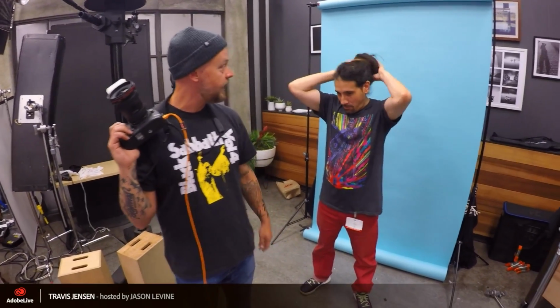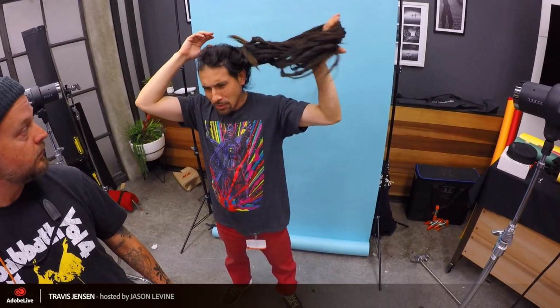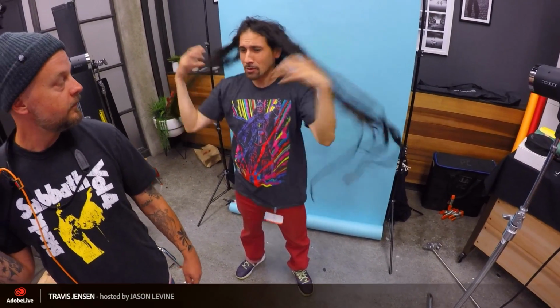Cool. So we're going to do a couple dread shots. As you can see, he has, how long have you been growing these for now? I think since April 2004-ish. I haven't cut my hair since 97. Whoa. But I've been locking it since 2004. It's like 13 years.